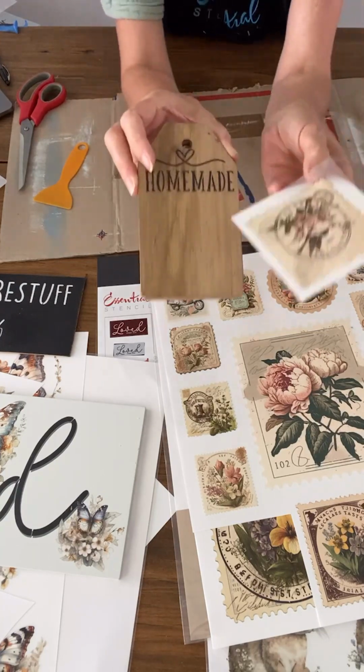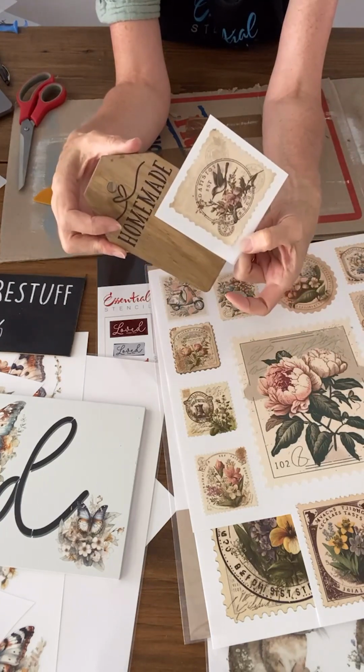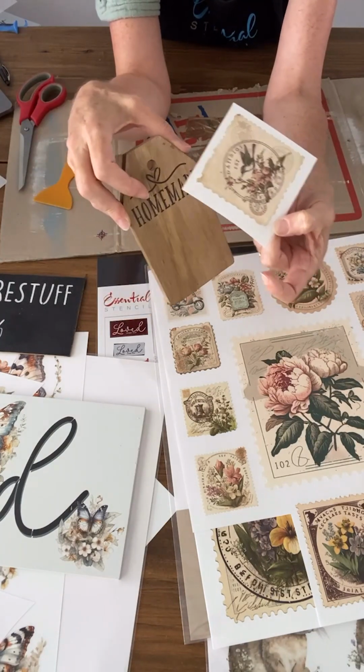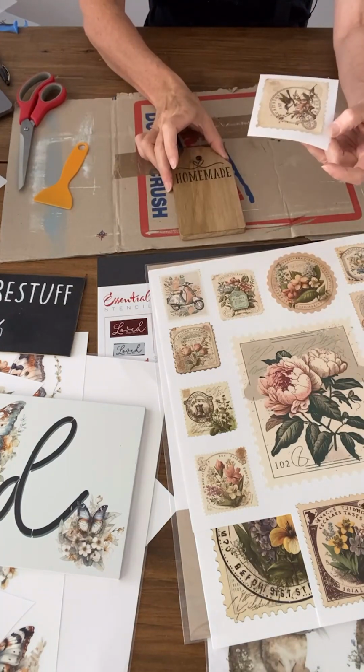And you'll notice, now I'm not going to know until I put it on how that's going to show up. Maybe it's going to blend too much and maybe I should have done a contrasting, like a white background on this. Do you see what I mean? So I love that you can learn from my mistakes.